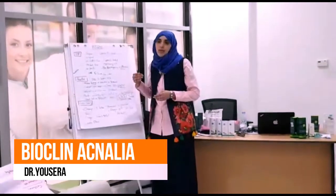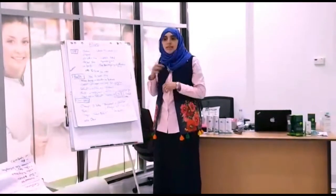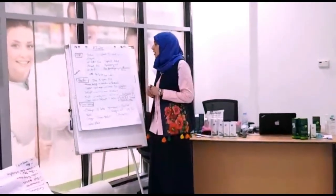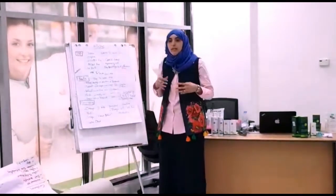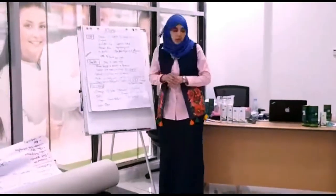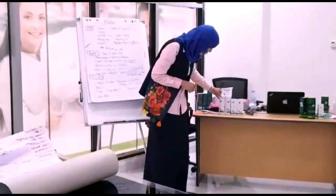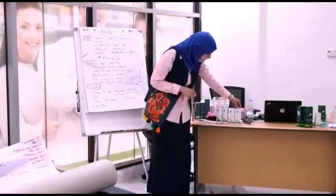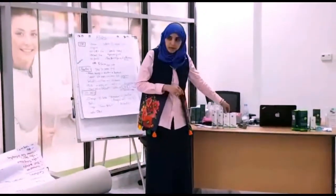Release of histamine causing itching, irritation, and even the skin barrier will be damaged, the lipid layer will be lost. Here in Bioclin Atopic, we are treating all these problems with our products. We have 4 products. We have the body milk, the cleansing gel, the emollient cream, and we have Zero Lactic 18%.